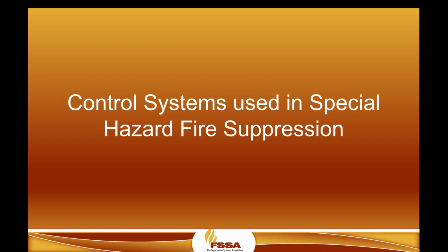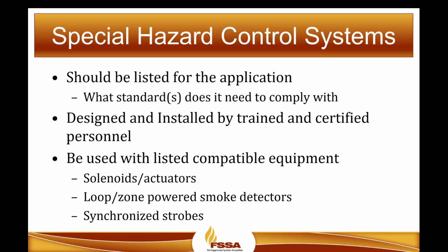So let's take a look at some of the types of different systems or some of the requirements associated with that. One is it should be listed for the application. So what standard or standards does it need to comply with? Jeff alluded to this earlier. It definitely should be designed and installed by trained and certified personnel, so that we're making sure that we're using the right technology to protect that hazard. Also, it's got to be used with listed compatible equipment, such as the solenoids and/or actuators that are going to be connected to the system.